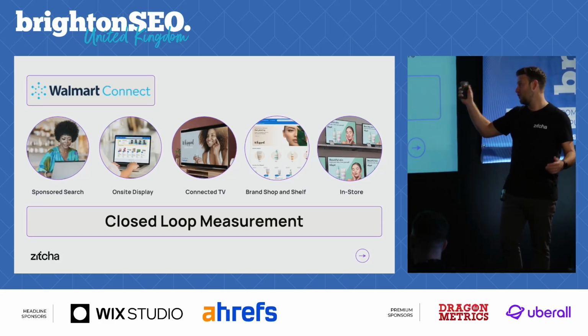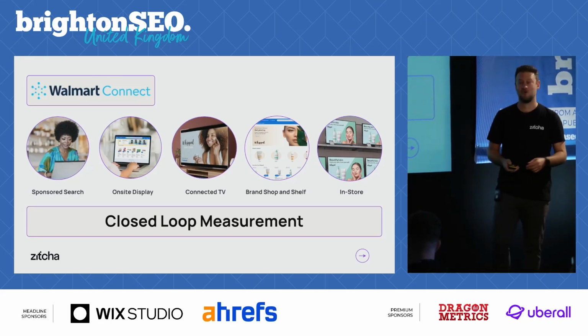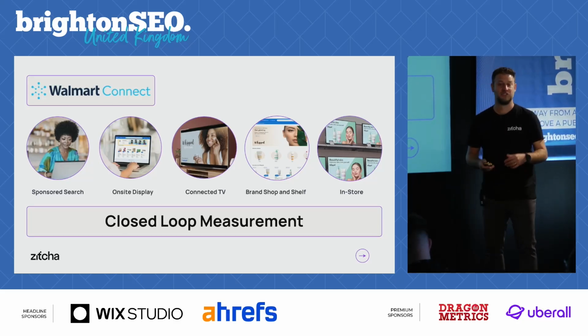So Walmart, obviously one of the gold stars, but you've also got Costco, Albertson, Kroger, all doing this really well across the US, and they have literally their own teams and it's almost like a separate business unit servicing themselves.